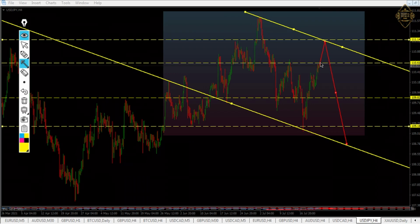So by the way, in USD Japanese yen, you enter only short for the moment. You can enter from where the price is now, 110.615, or from 111.149. You can take profit at 109.825 or 109.181. I think that's it, my friend.